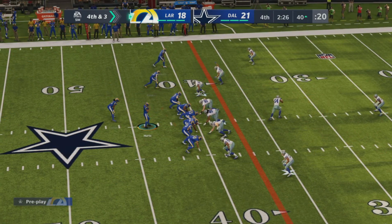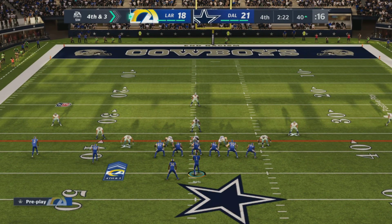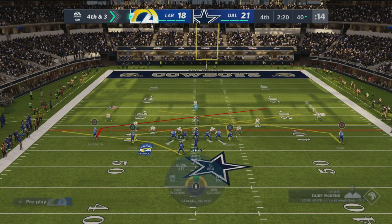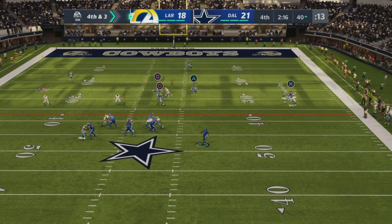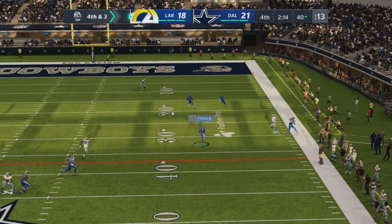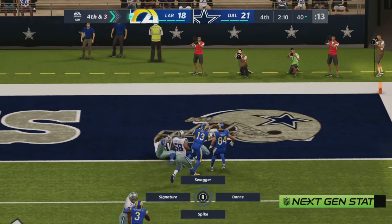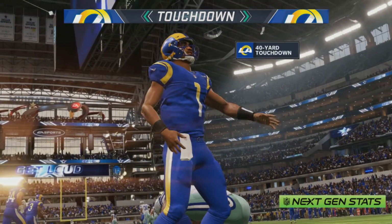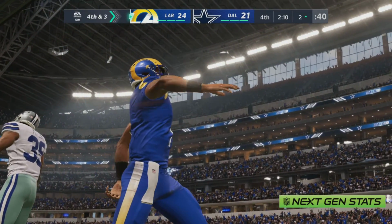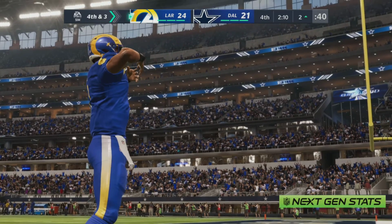One score down. Here we go. They're going to go for it here on 4th down. As expected, they're going for it to keep the drive alive. He can run for it, and he will. And he's going to take this one in for a Rams touchdown. Jalen Hurts, 40 yards. And the Rams have taken the lead.